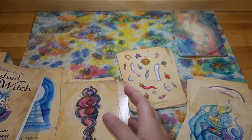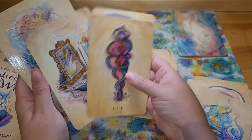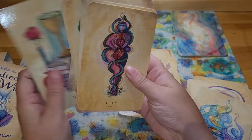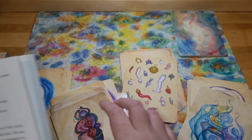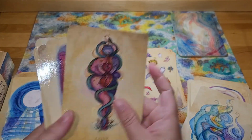Next is the body being. That's the big group. There's 14 cards here. 1, 2, 3, 4, 5, 6, 7, 8, 9, 10, 11, 12, 13. I'm missing one, apparently. Let me count those again. One second.